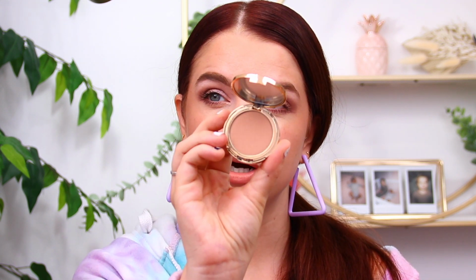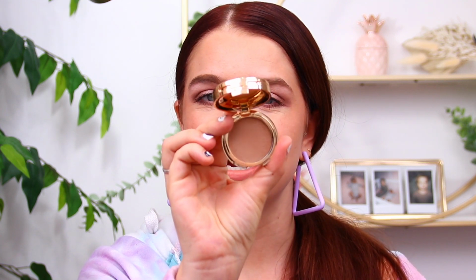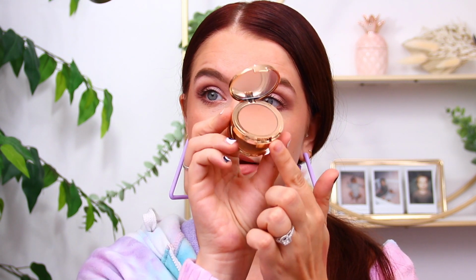So it's a duo product, and it is pretty small. I will say it's a little bit small, but I don't mind it. Inside here it has a powder up on top, so you have a contour powder. Like I said, I used it more as a bronzer. And then on the bottom, I do feel like the packaging is a little hard to open, but on the bottom you have a cream contour as well. I got mine in the shade Light Shadow. And I think this is nice. I think I'll get a lot of use out of it.